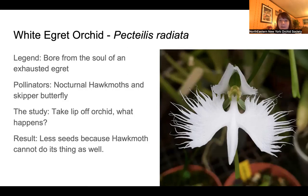So these are pollinated by nocturnal hawk moths and skipper butterflies. What's really interesting is the hawk moths don't always use the petal. They kind of look like hummingbirds. They're really big moths, and they'll flap their wings. Sometimes they'll perch themselves on the flower to try and get the nectar that's inside. And their proboscis, their mouth part, is long enough to reach the nectar.